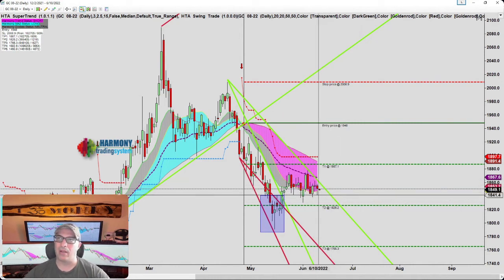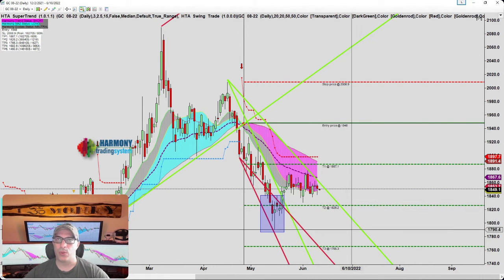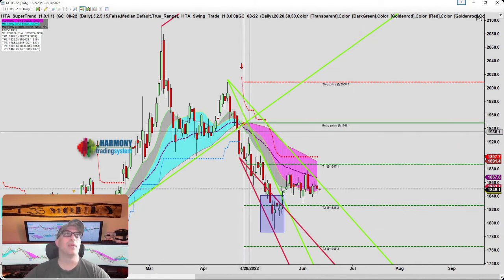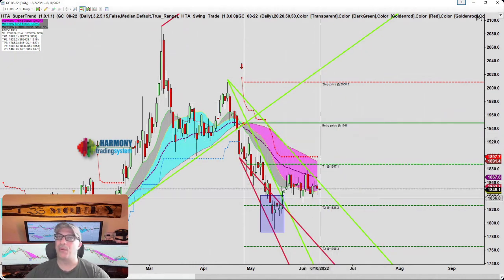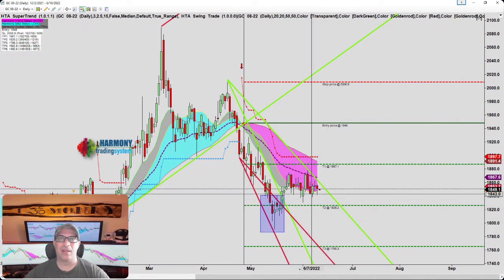There are a couple of levels here: 1841.4, and that will lead us to 1830, then target number two, which is 1826. Target number three is way down there, at 1765.3. You would think that in an environment looking for defensive assets, gold would rally, but it's not. The price action is not reflecting this type of behavior.